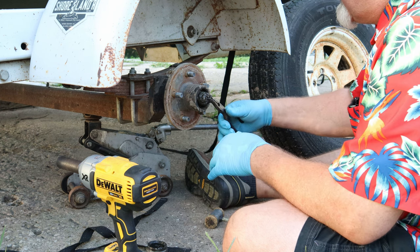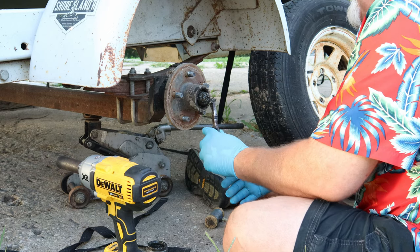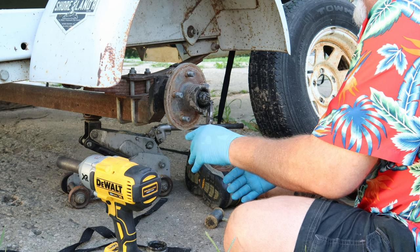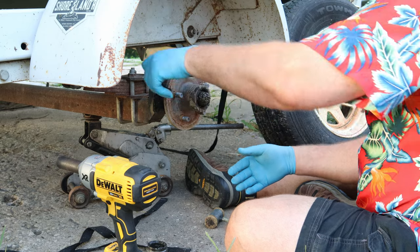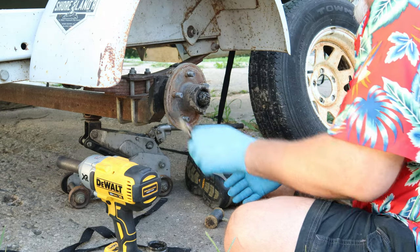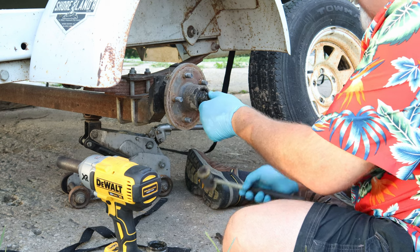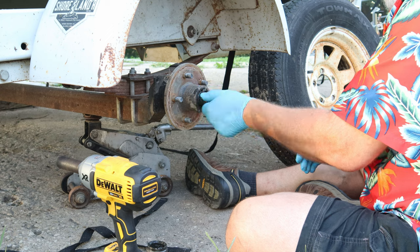You guys might be laughing because I'm wearing gloves here, but this grease just gets everywhere. And when I'm done here, I can just peel the old gloves off. And I'll set the old cotter pin right there. There we go. That's coming right off.